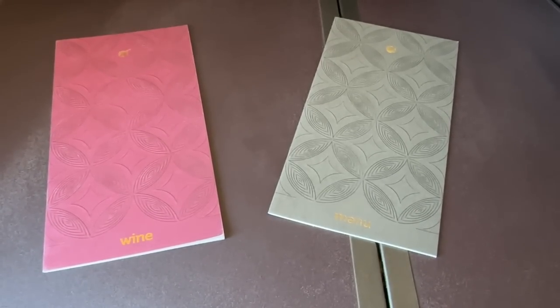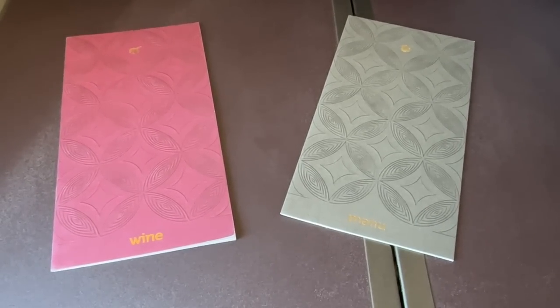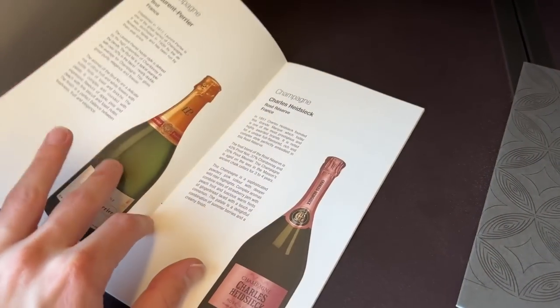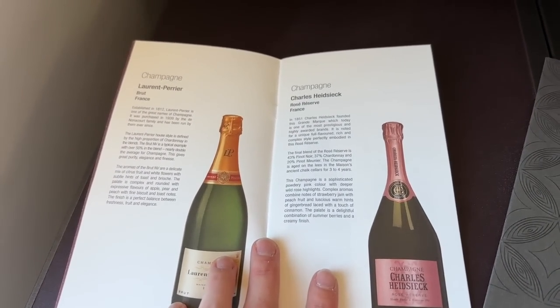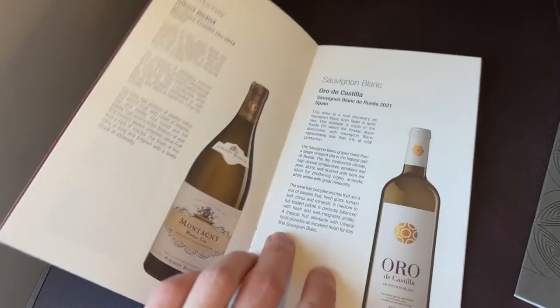Next thing that got passed out was the in-flight menus. They came in two pieces. There was the food menu and there was the wine menu. I'm not much of a wine drinker myself, but I did indulge in a glass of champagne, so it was nice to see the options that they did have there for us. And there was plenty of options if you want to stick around and watch me flip through that.